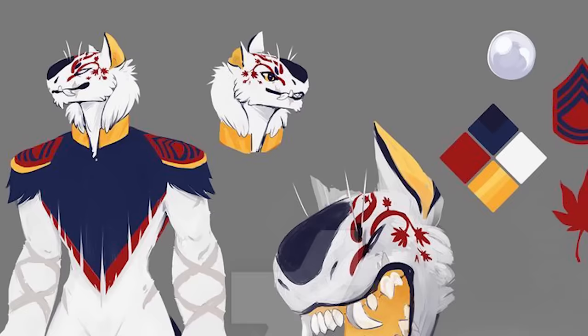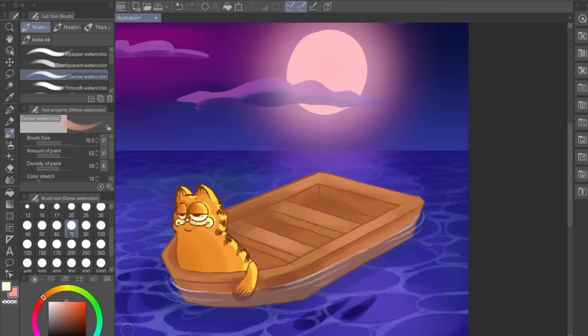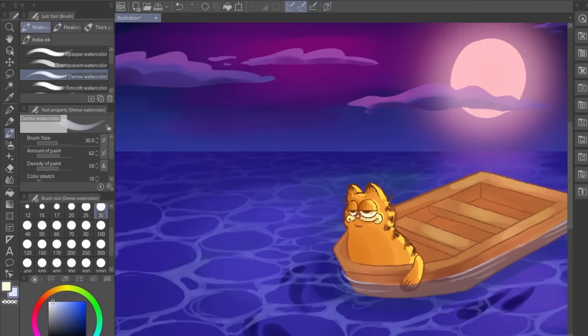The shading looks a little muddy and unrefined, many parts of the design aren't rendered at all, and it overall looks too loose and sketchy. I'm not saying the art is bad or ugly by any stretch of the imagination, but in the context of $20,000, it just doesn't seem to have enough time put into it.